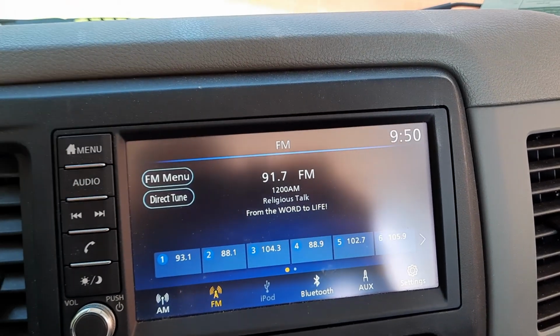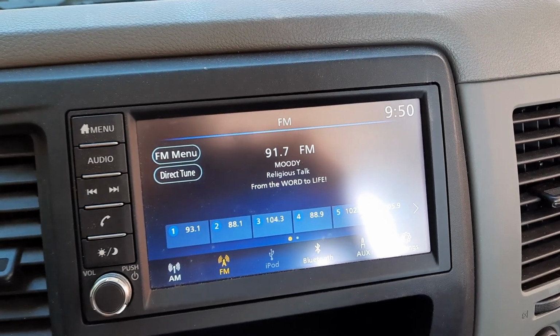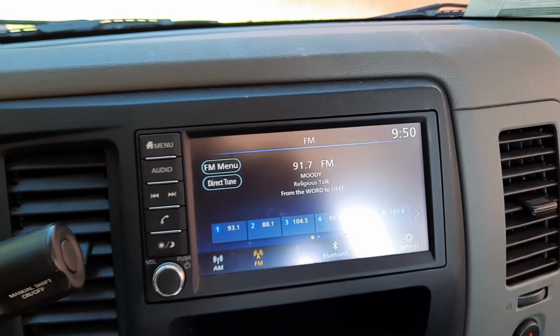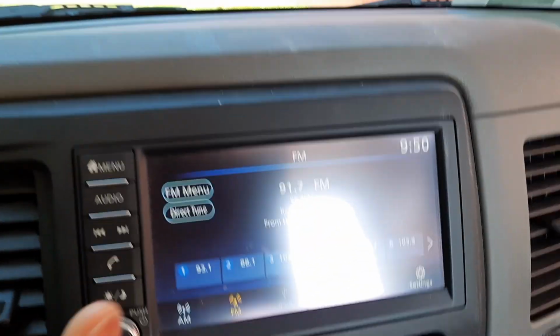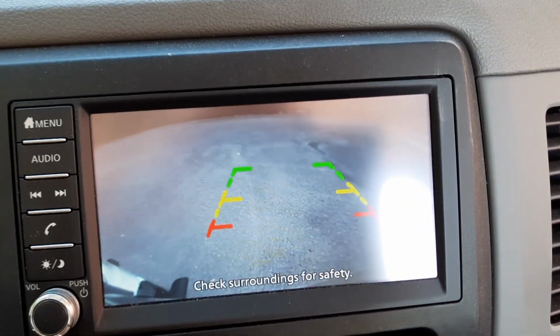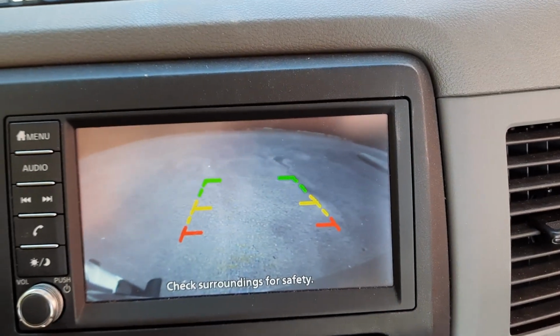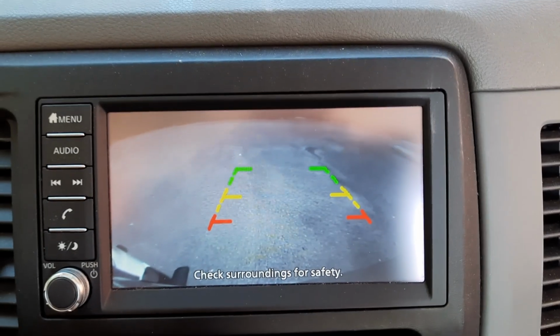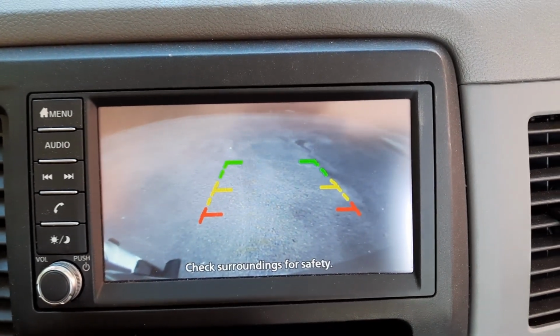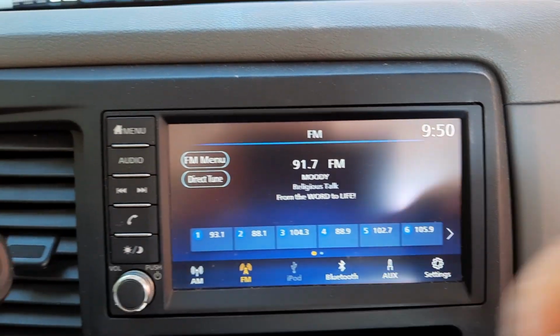Now, the Bluetooth, when you hook it up, it pairs up just like that. So it's actually pretty good. Backup camera though, I know this is kind of sunny out right now, the quality of it is fair. That's all I can say. It's a cargo van. You can see, but it's like a black and white vision type of stuff.